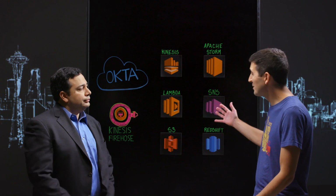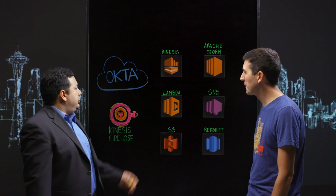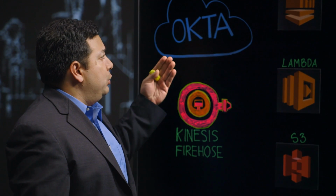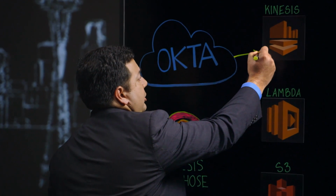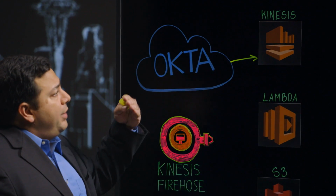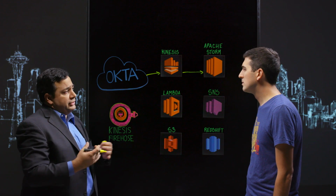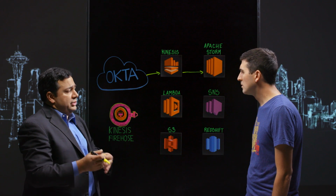Absolutely. So tell us about the architecture. I see you have Kinesis up here. How does that connect to the core Okta service? Sure, so the core Okta service, as you already know, runs on AWS all over the world. And we use Kinesis, so we replaced our MySQL-based backend. We use Kinesis to collect all the events that are happening in an Okta system, including authentication and single sign-on, and we process them here. From here, we pass them along to Apache Storm, primarily for sliding window analytics, so our end-user admins can see the data and drill into a certain subset of time-sensitive data.